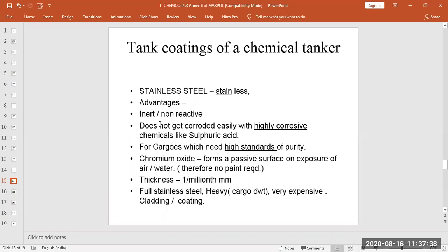So let's continue with the advantages of stainless steel. First we need to show what is stainless steel. As you can see in the name, it is stainless. Stains means the stains of corrosion or some other cargoes.